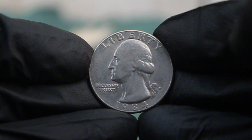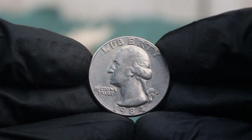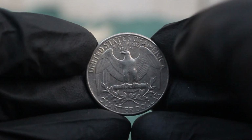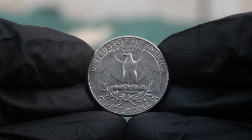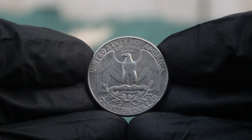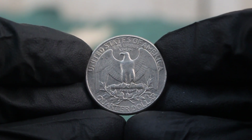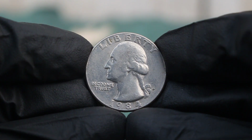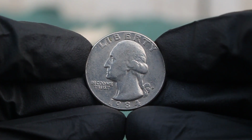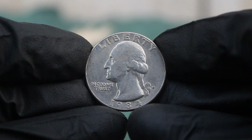Now, you might be wondering, what exactly is the large date variety? Well, coins sometimes have slight design differences known as varieties, caused by changes in the minting process or intentional alterations. The large date means the numbers in the date are slightly larger compared to the small date variety for that year. This is a key detail for collectors, but the real star of the show is the D error mint mark. In 1984, some Denver minted quarters came with a mint mark error where the D mint mark appears doubled or misplaced due to a minting mistake.